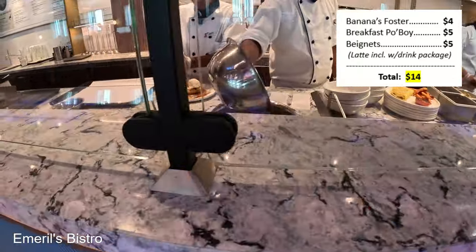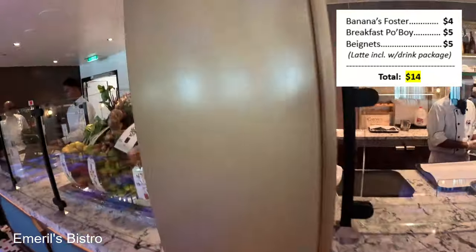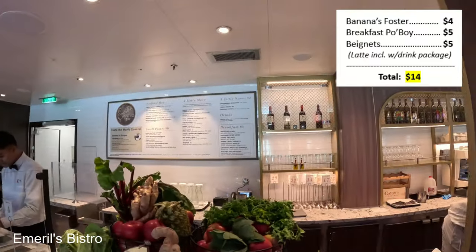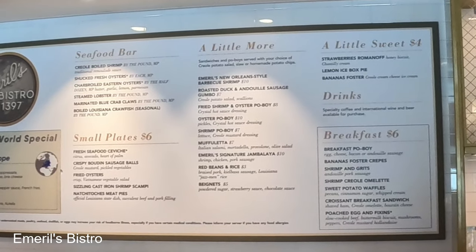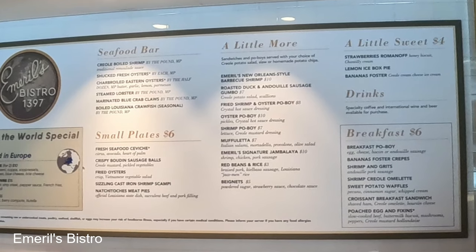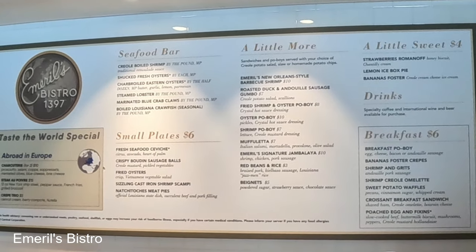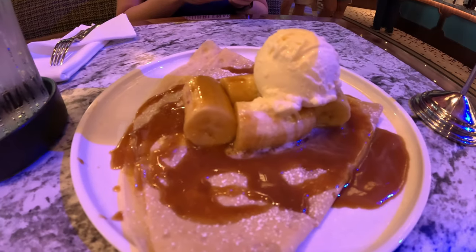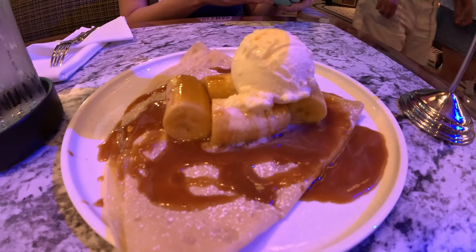The lattes for us were included because we had the drink package, but we're fairly certain they were probably around $4 or $5. With refills, you do pay for each cup, so just a heads up. And they'll push the juices. That's an upcharge. So here's the first item, Bananas Foster crepe.